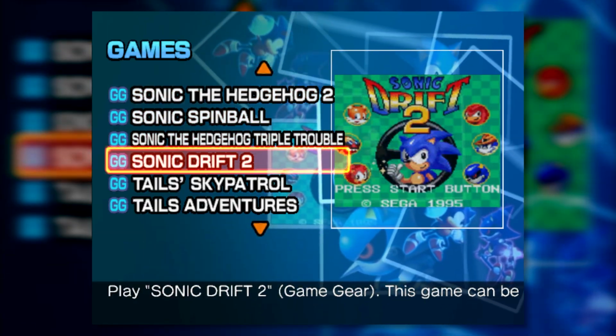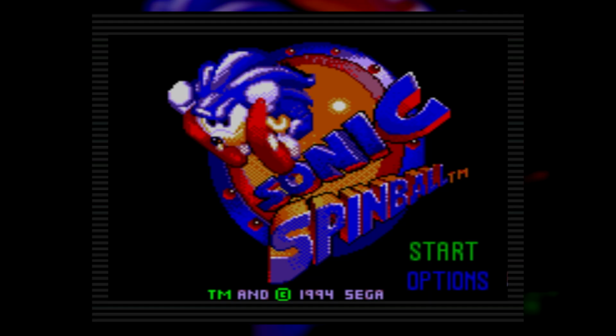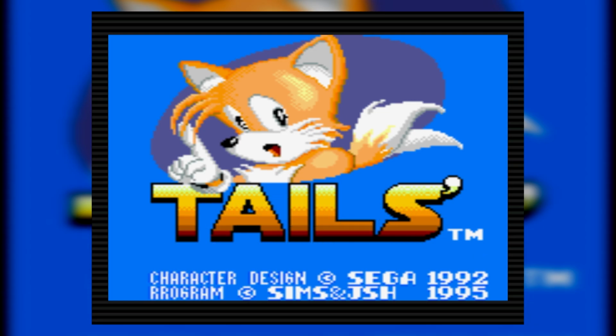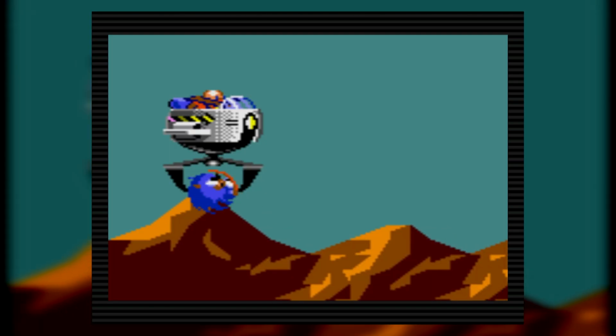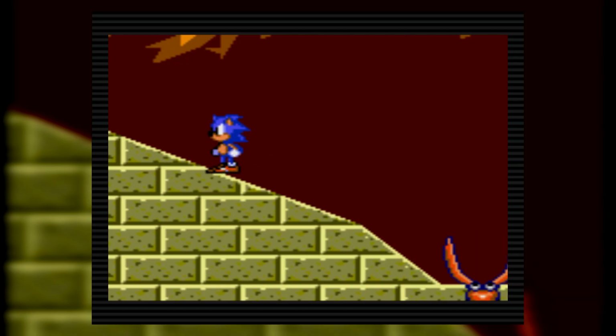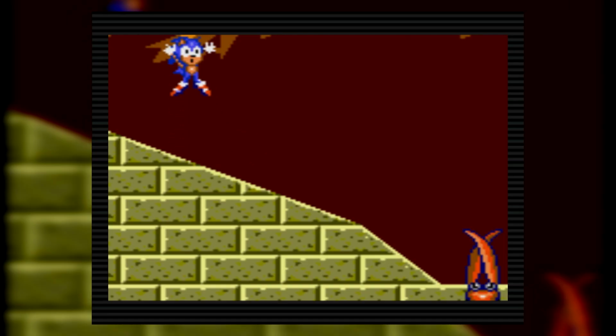You got Game Gear classics like Sonic the Hedgehog 2, Sonic Spinball, Sonic Triple Trouble, Sonic Drift 2, Tails Sky Patrol, and Tails Adventure. These are a welcome addition since I'm sure for myself and many others this was our first exposure to Sonic on the Game Gear. What? Do I look like someone that would own a Sega Game Gear?